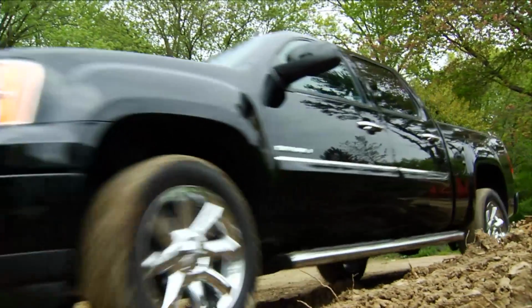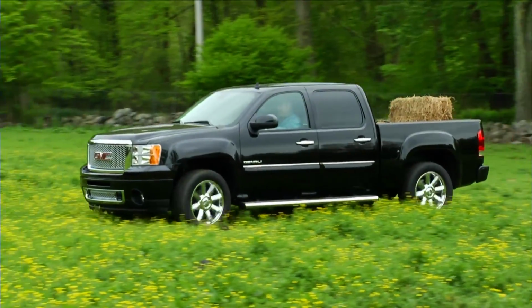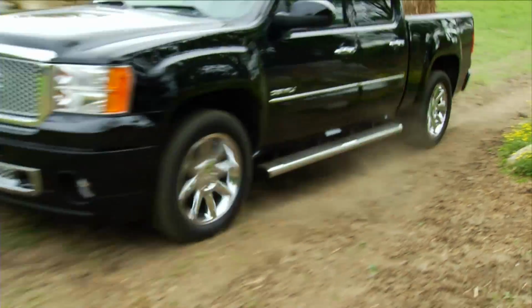Well, as you can imagine, I love making things myself, and with a new pickup in my future, I decided, why not build my own truck? And that's exactly what I'm going to do today.